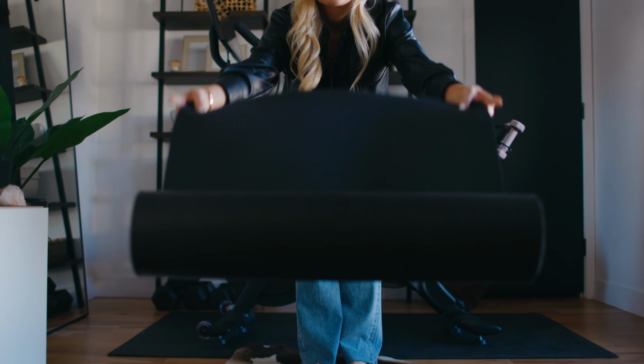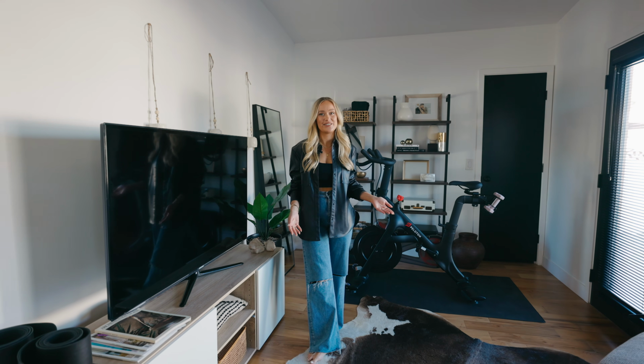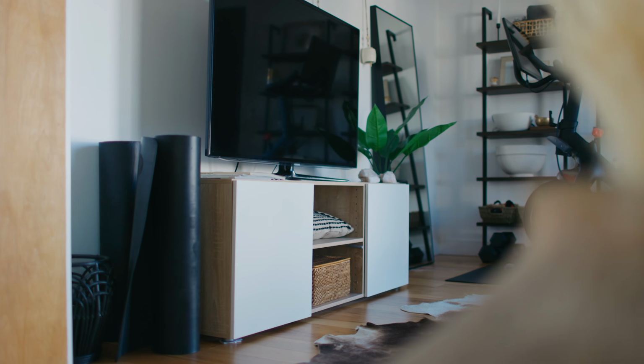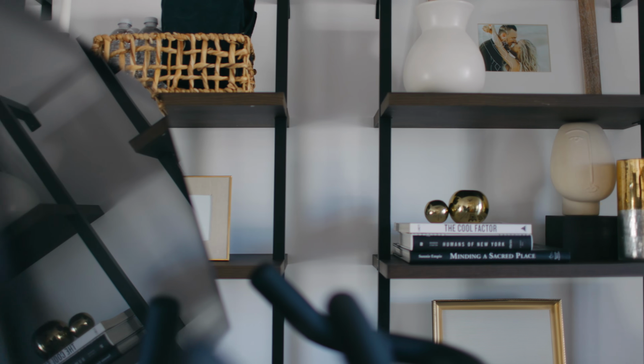Welcome to our Zen Den. This is a 4-bedroom house, and it's just my husband and I that live here, so we've got extra space to use. So when we were deciding to fill this, we initially had it as an office, and neither of us were working from home at the time. So we decided what better place to make this than a Zen Den.